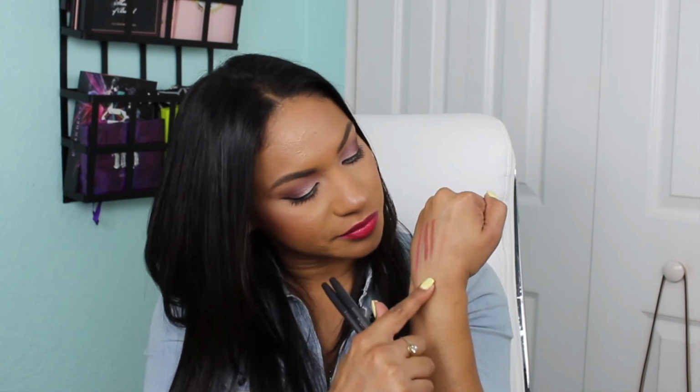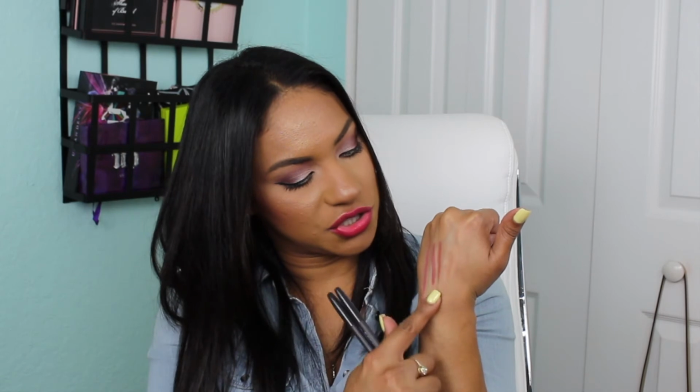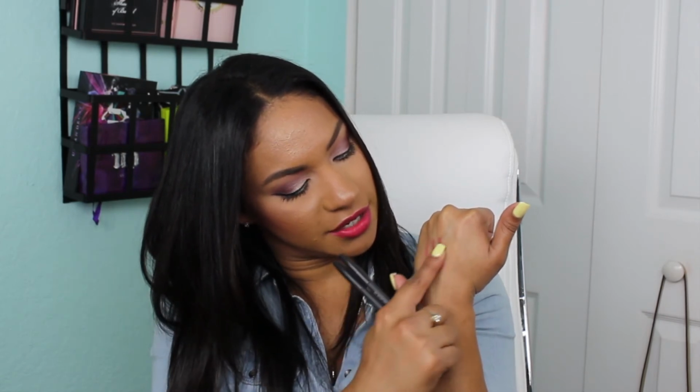I love them. They have really good stay power. These have better stay power than the drugstore ones, I would say, and they don't smudge as much. So you can see here, whereas the NYX one kind of smudged away, the Pro Longwear ones are staying in place. So they're pretty great quality. I don't think you need to get them, but they're pretty good quality if you had to splurge. They last for a while.